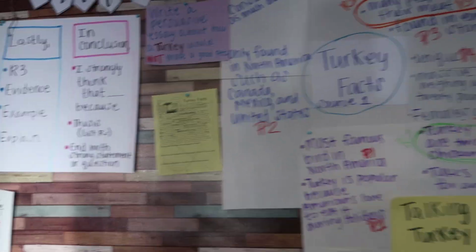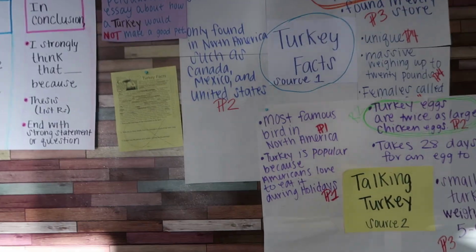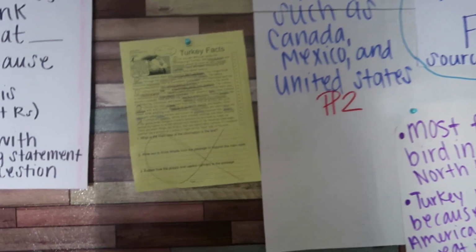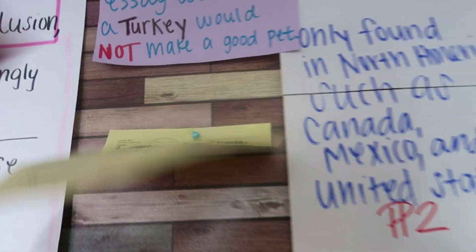But they all got this. You know, in the beginning, they're not used to the routine, but they have to circle it in red because that shows me what they did on their own. So day 1 is source 1. Day 2 is source 2.